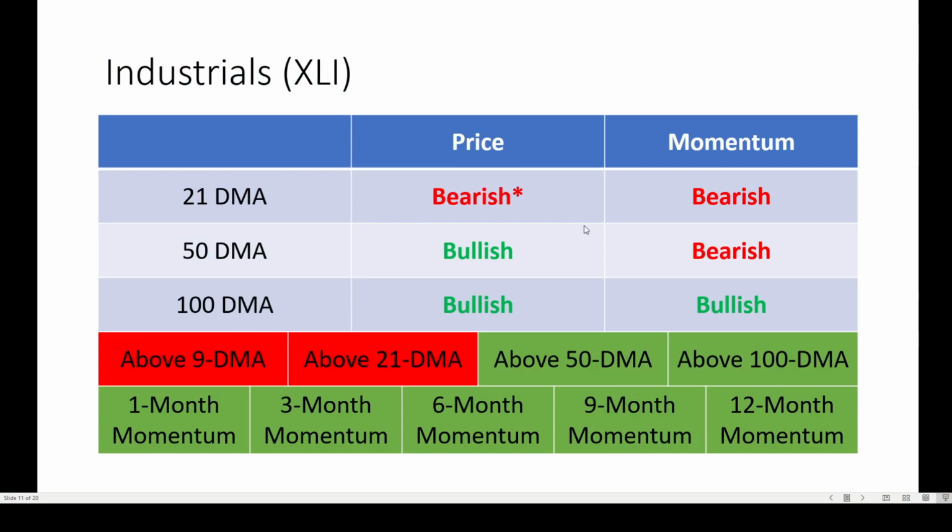Only one of the two can be right. How about industrials? We see now price on the 21-day moving average is turned down. Momentum is unchanged. It's below the 9 and 21-day. Let's take a look at industrials. We don't always look at industrials, but here you can see the 21-day moving average curving down. It now looks like a potential small double top here.